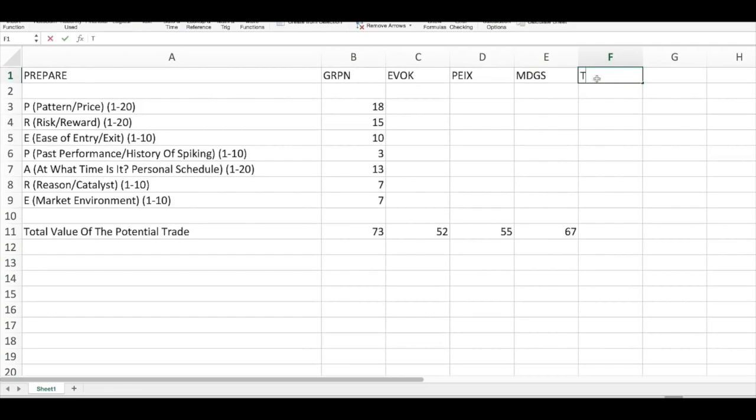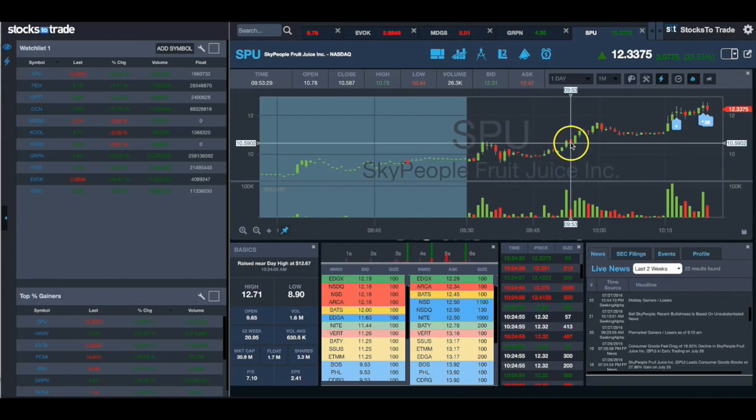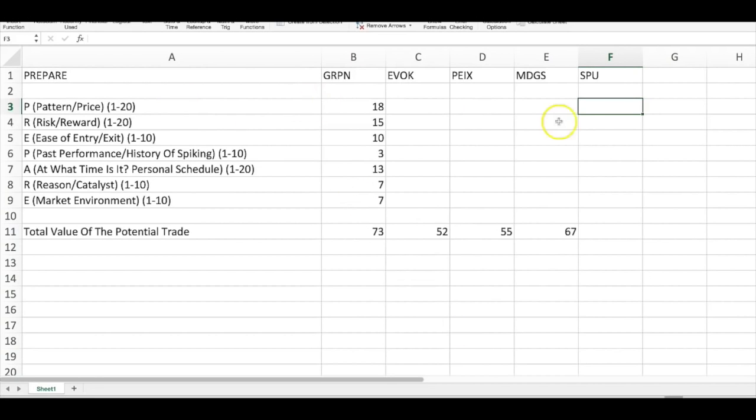But first, let's analyze SPU when I was buying it. Not now, because I'm not going to chase it here at $2 a share above where I bought it. I'm going to go back and analyze it when I was buying it. Right here, what did I see at 10.60? So, first, pattern, price. I love dip buying supernovas. I love trading supernovas as long as they fit my qualifications.